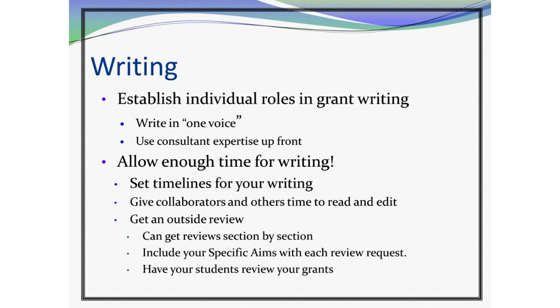Mario's already said that. Our morning speaker said it. Get an outside review. Again, you're going to hear this over and over again. I said, review by section. Don't give a person a whole grant. And frankly, these days, 12 pages for the body of a grant is not an onerous read. Okay? 6 pages I like even better. But you can give somebody your 1-page abstract or your 1-page aims, and that's not a hard thing, and then they owe you, or you owe them.